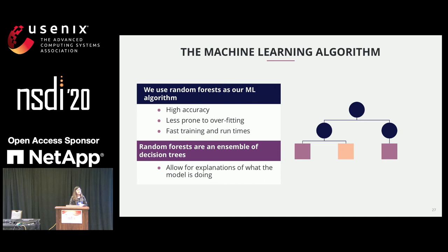We'd use a random forest model, a very, very simple model. And the reason for that is that they are highly accurate. They're less prone to overfit compared to some of the more traditional machine learning models. And they have fast training and run times. And the most important feature they provide is that they're somewhat explainable compared to things like DNNs.